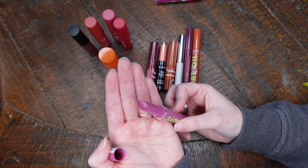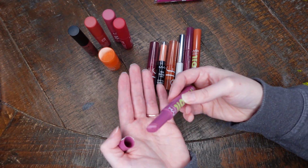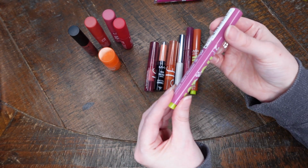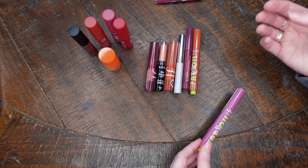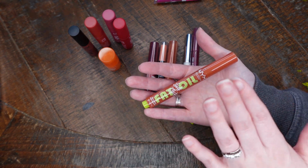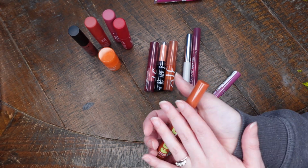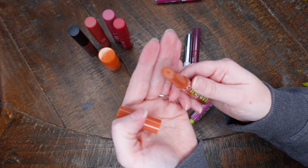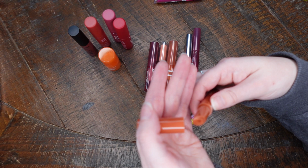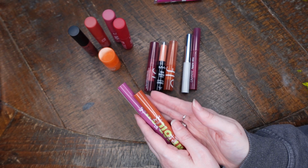I don't love this because of the mechanism and because it's such a messy formula. It works okay, it's a beautiful color, but there's too many things going against it, so I would not personally rebuy this. And the only reason why I have a second one is because it came in the NYX advent calendar that I opened, and I wanted to try the shimmery one, and I do love this color. Unfortunately, it does have the same issue of being quite messy, and once you click it up, you can't put it down. So again, I would not buy these again, but I'm not going to part with them.